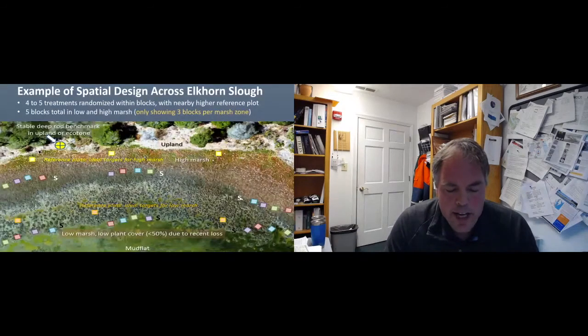And here is just a snapshot or a landscape shot at Elkhorn Slough showing their experimental design, showing 3 of their high marsh blocks in both the low and high marsh. So in each set of 4 colors in this image represents a block. Again, 3 in the high marsh and 3 in the low marsh.